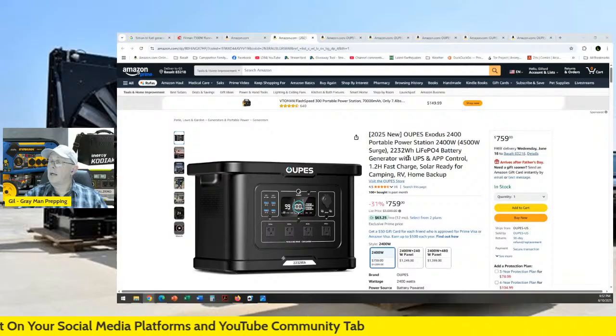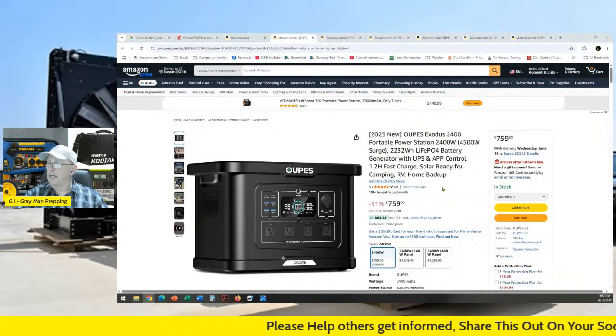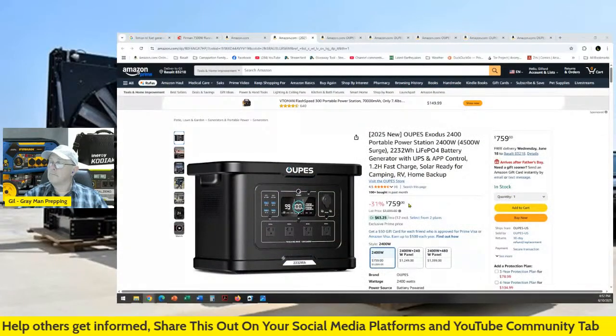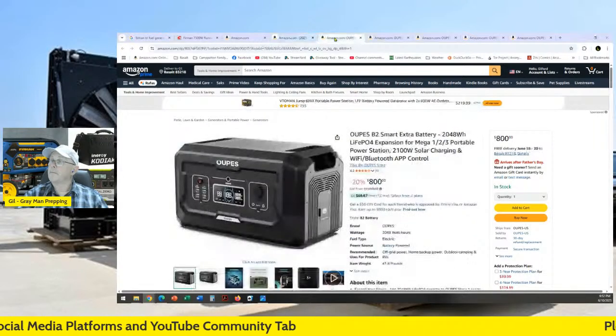It has a 2232 watt hour battery. And Ben Gilmore says, why didn't they just do 2222? Make it so much more fun. But yeah, so this is just this unit here, something like this, $760. Right now it's on 31% off.